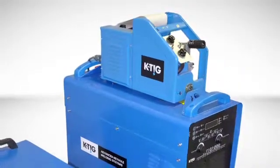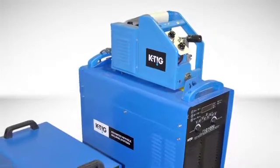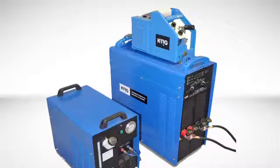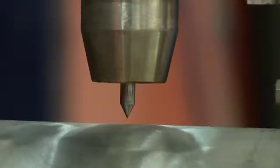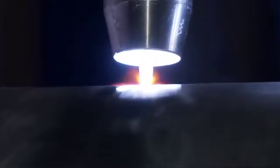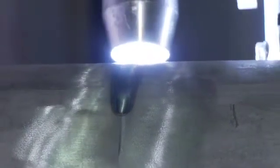The K-TIG control system automates the entire welding process, eliminating the need for expensive, highly skilled welders. The K-TIG controller automatically monitors, adjusts and logs each weld parameter, meaning critical and complex welding sequences can be reproduced time and time again.